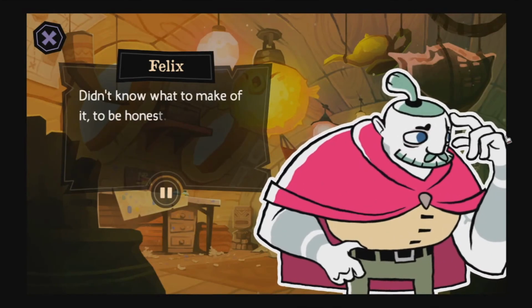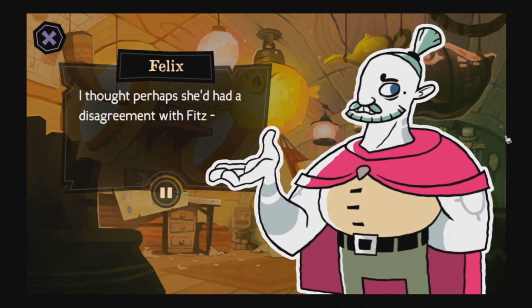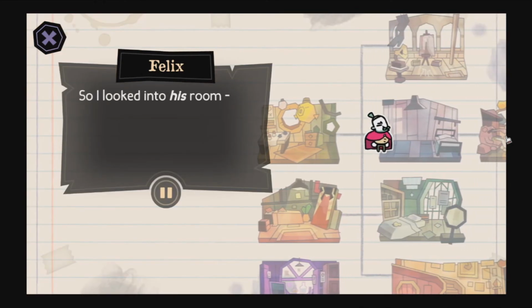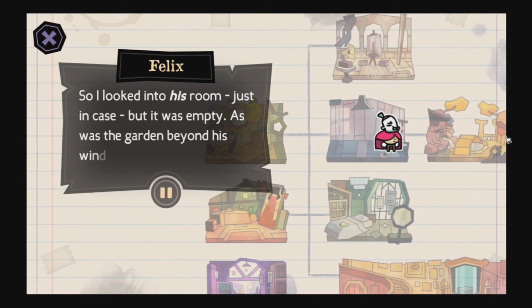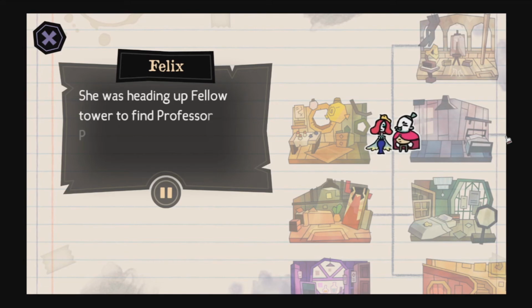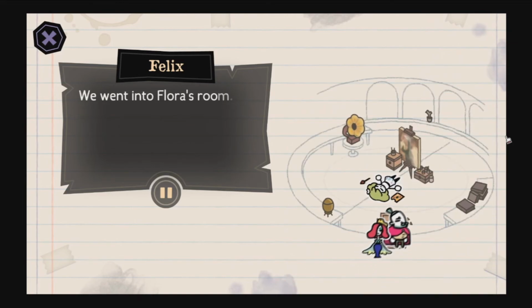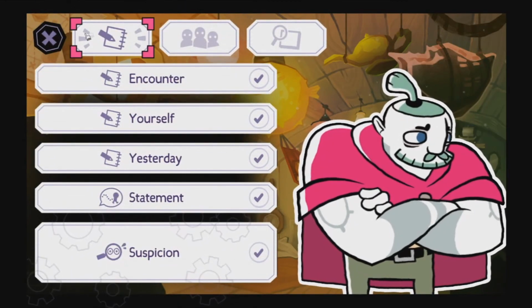Didn't know what to make of it, to be honest. I thought perhaps she'd had a disagreement with Fitz, as I know those two are close. So I looked into his room, just in case. Oh, never mind. It was empty, as was the garden beyond his window. Back in the hallway, I bumped into a very concerned-looking Penelope. She was heading up Fellow Tower to find Professor Pointer, so I escorted her. We went into Flora's room. Poor Freya, Fiona, Pop. Soon I just wanted to double check.